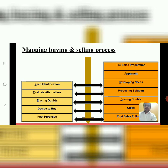Here on this slide, friends, you can take a screenshot of this slide or note it down in your notebook, because this is very important to understand. I'll take an example to understand all these selling processes.